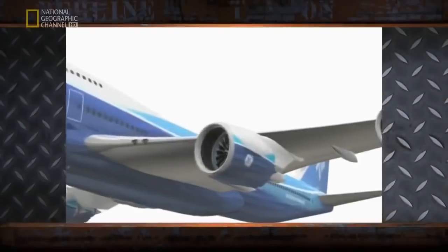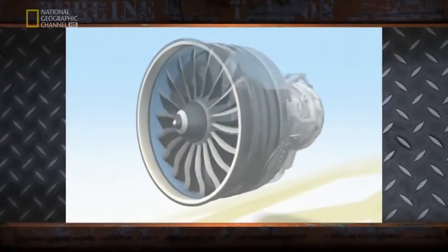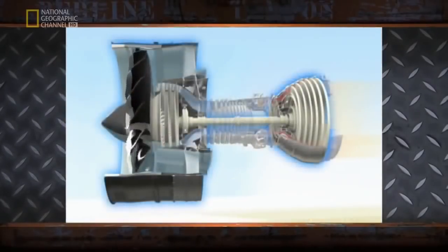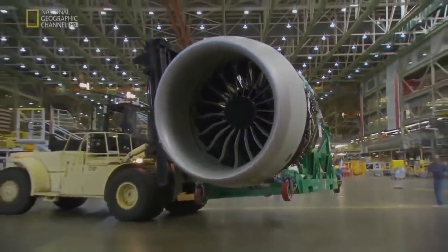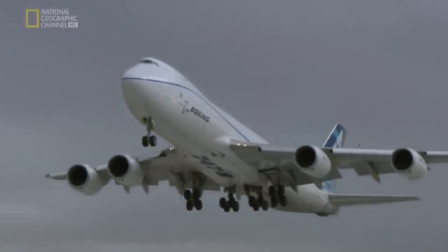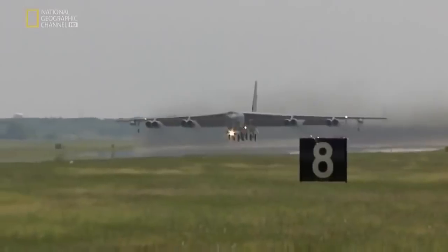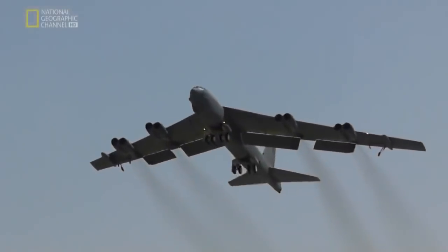So how do they do that? Only 10% of the air is mixed with fuel and burnt in the combustion chamber, driving a series of turbines that power the big fan at the front. And that's the fan which pushes the other 90% of the air out the back of the engine, creating thrust. Despite burning less fuel, four of them can propel a fully laden 747-8 at over 1,000 kilometers per hour. Just one of these engines creates as much thrust as all eight engines on a B-52.